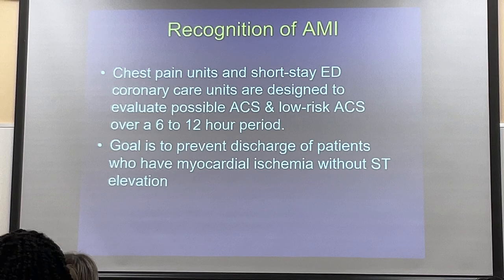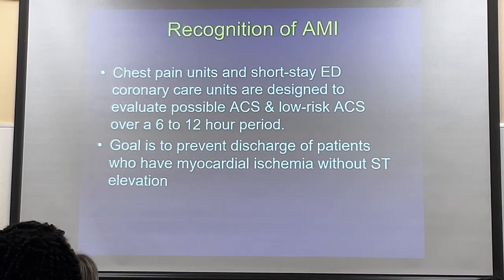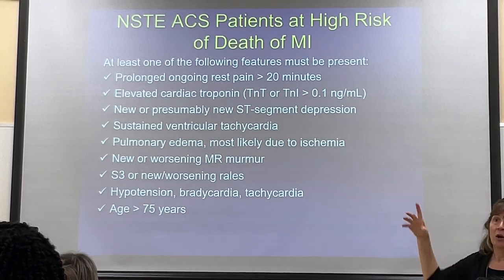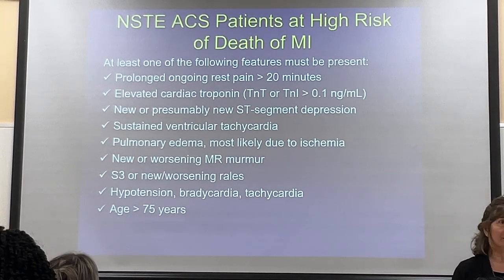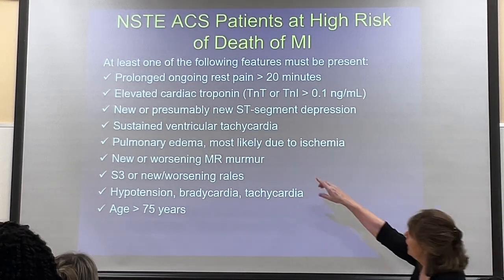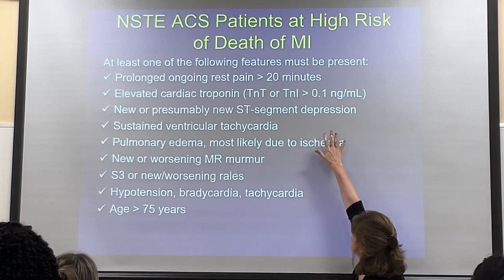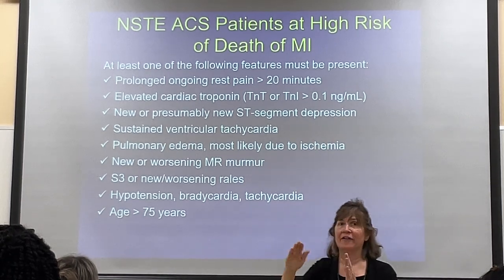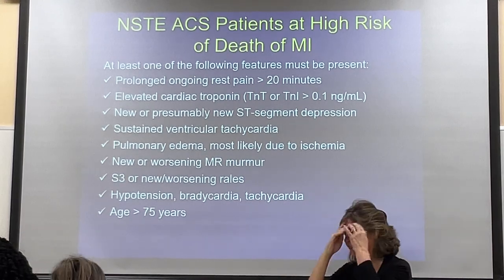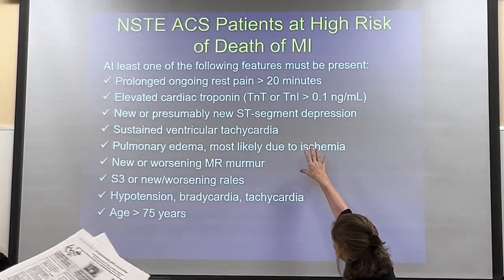And so chest pain units were designed to hold people. We don't want to inadvertently send somebody home to die because non-steady folks are at high risk. Almost time for your break. If you have pain at rest for more than 20 minutes, seriously, call 911. Troponin, change that to greater than 0.04. It's somewhere else in your handout, I promise.